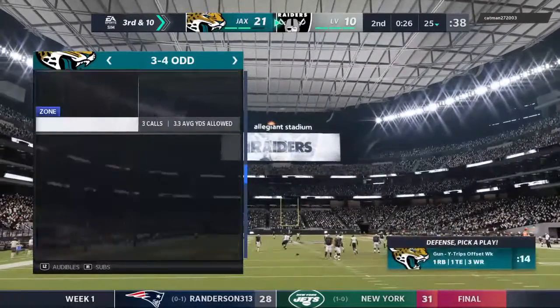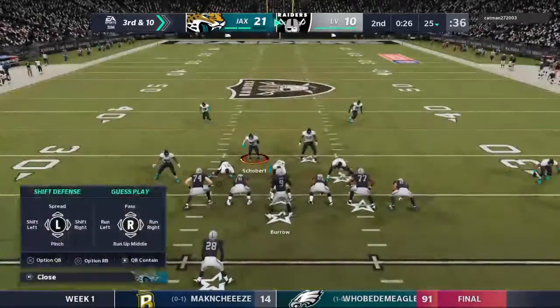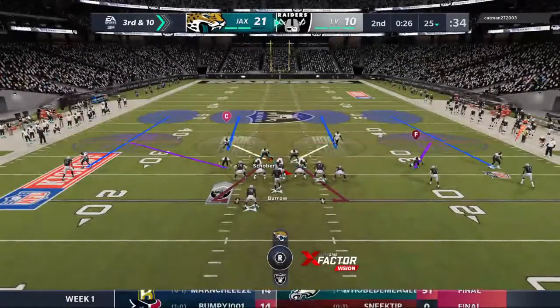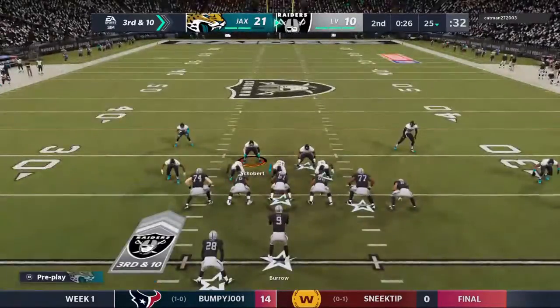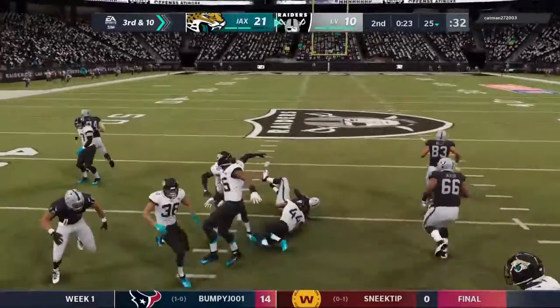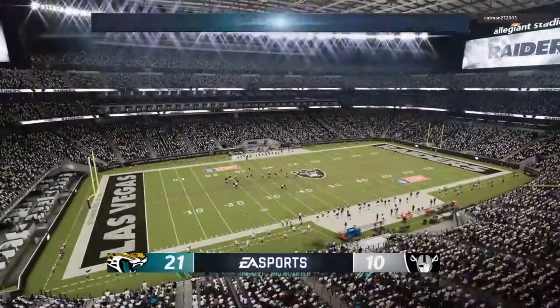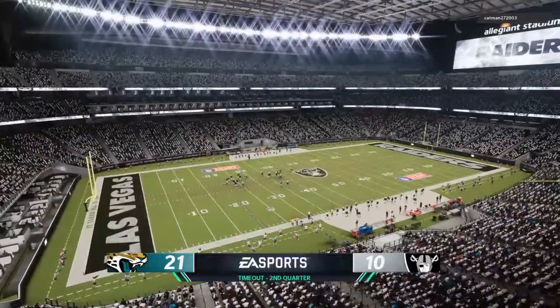Well, so far in this drive, they've done some good work. They force incompletions on first and second down, bring up 3rd and 10. That brings up the big question. Do they bring pressure or do they play coverage on this down? And he's going to come up a bit short. He needed to get to the 35 for the first, but he only makes it to the 34.